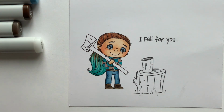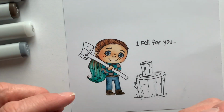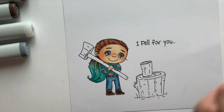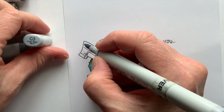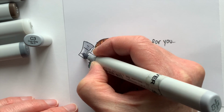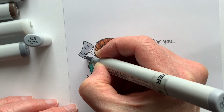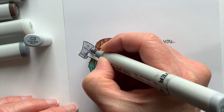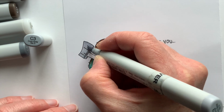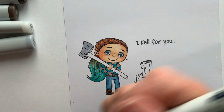All right, some metal on the axe head. C3. I'm doing a horrible job telling you guys what I'm using today. Sorry. I'm going to definitely have to go back and add those on the video. I'm gripping in my left hand today, which is not unusual for me, but today I'm definitely not doing a good job of setting that down.